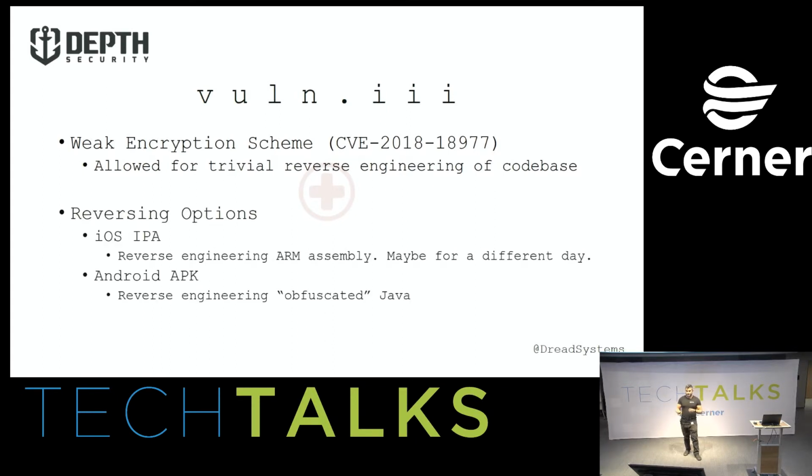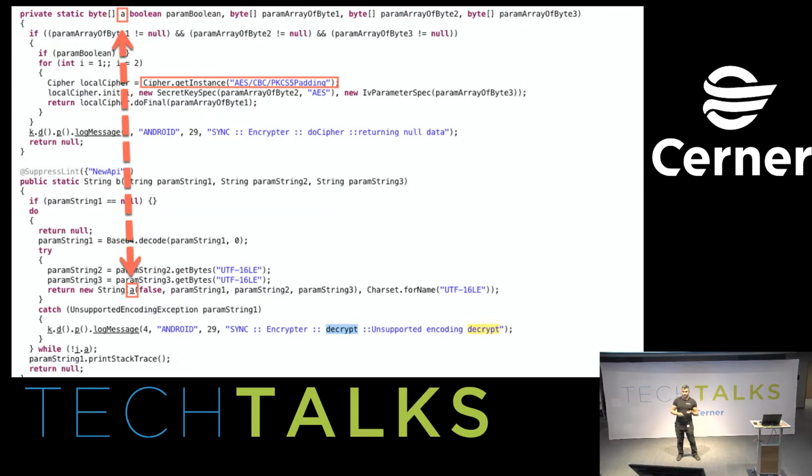So in this case, we had two options. We can either go with the iOS IPA or the Android APK. We decided to go with the APK. Well, it turns out that the encryption scheme was pretty weak, and just by using a simple reversing program, it just gives you the stuff. And you can see here that we have the method name A, and we have a lot of logging information.